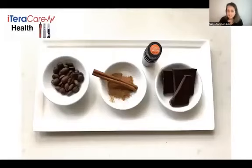Here's a smell identification as an example. You could just take your essential oils, right? Take 4 or 5, take the lids off, close your eyes while you're wanding, pick one up, try to identify what it is and put it down, pick another one up, identify what it is. Or you could have actual substances like cinnamon or chocolate or coffee beans.